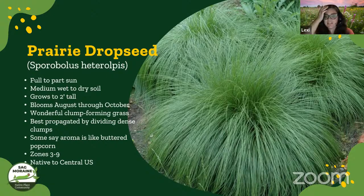Anything in the grass family, it's gonna like sunnier conditions. So full to part sun for this one. Medium wet to dry soil, so it's very adaptable. It's only gonna get to about 2 feet tall. It does kind of send up these little shoots later in the season. It's the seed head, so that part might get a little bit taller, but it's just a beautiful kind of wispy, feathery thing. And this one is hardy in zones 3 to 9, and it is native to the central US.